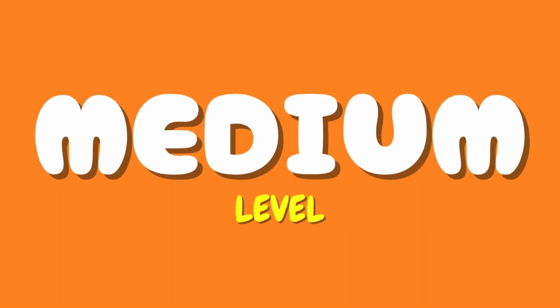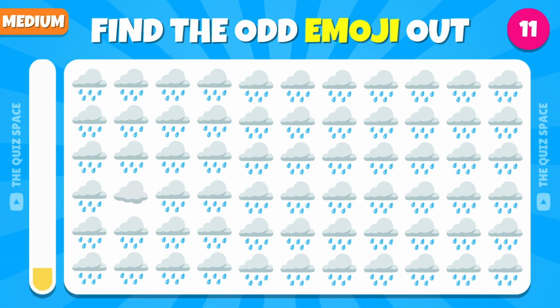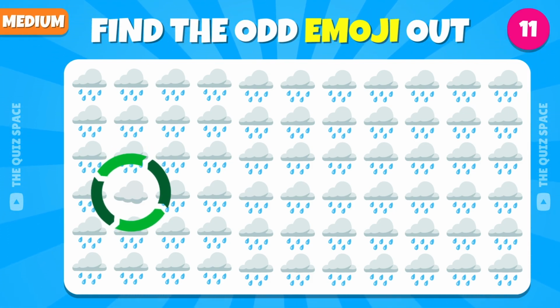Let's move to the medium level. Can you find this odd emoji? Well done.